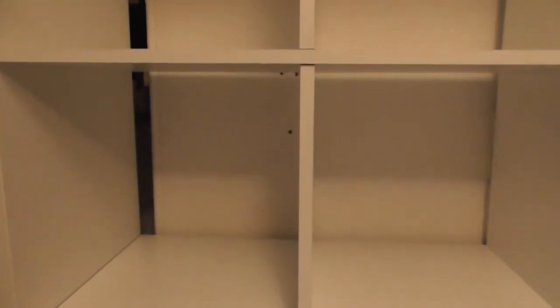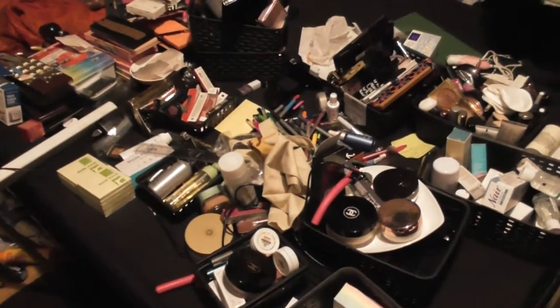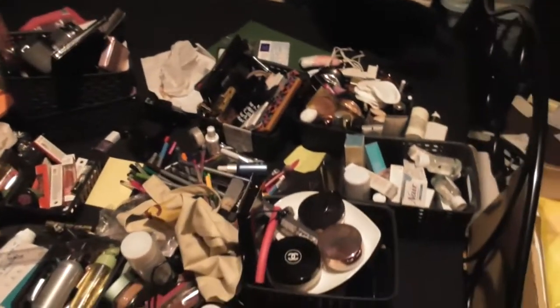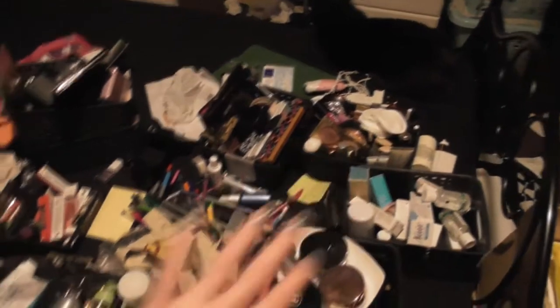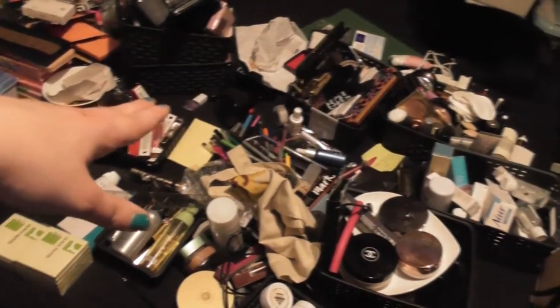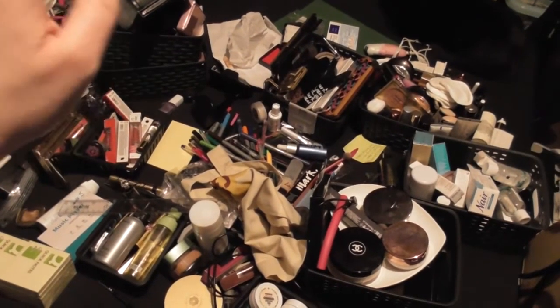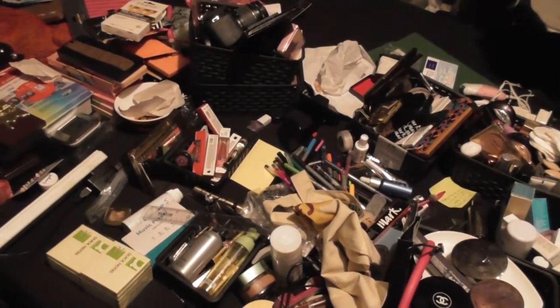So I've got these four squares to get this all sorted. And there's toiletries in this little basket over here that's going to get sorted, but the rest of this is makeup and pens. But the pens, ignore the pens, the makeup needs sorting. So we're going to do that.